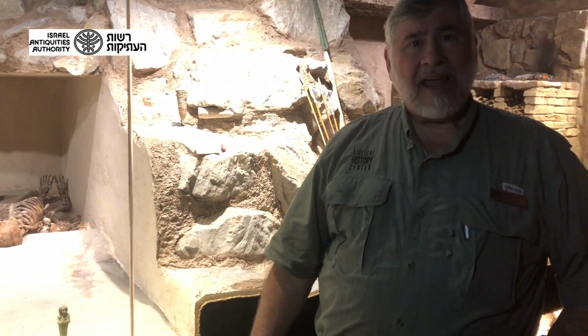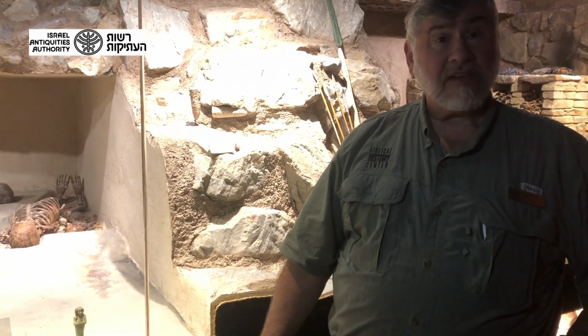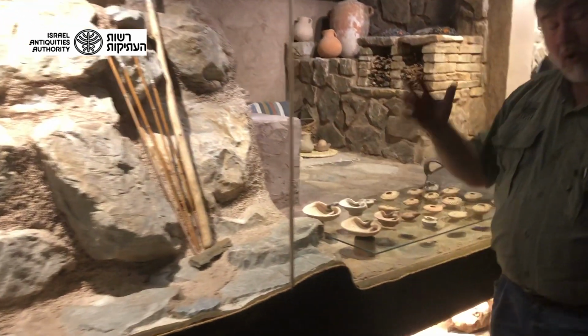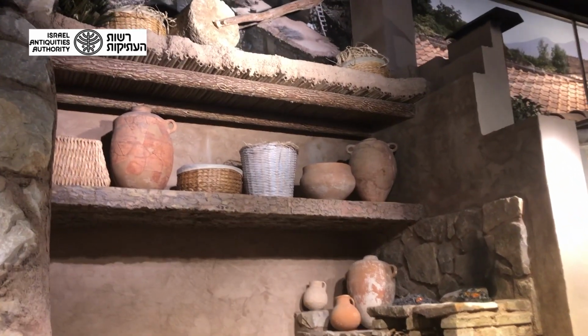That's what it said. And it dates to around 600 years BC, making it 350 years older than the oldest Dead Sea Scrolls. Now, moving on. This is our Israelite home, a display that shows some Old Testament and New Testament pieces.